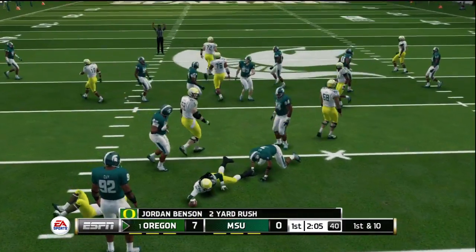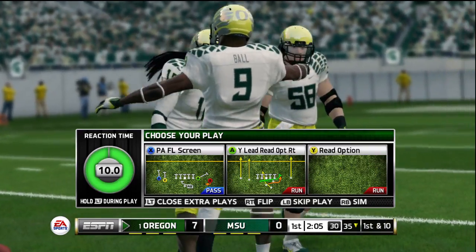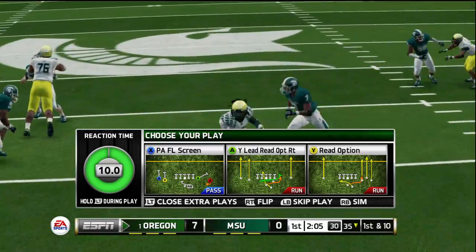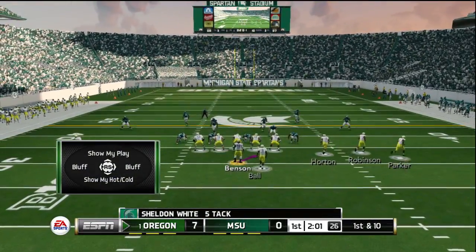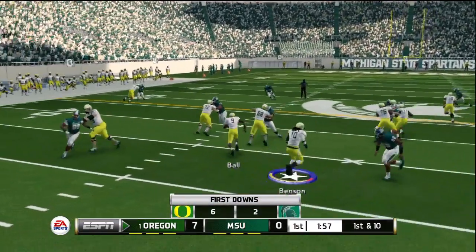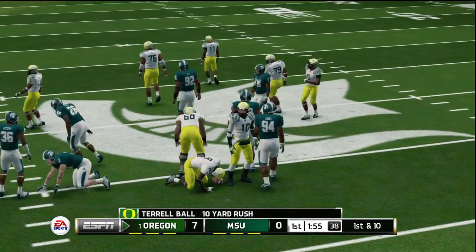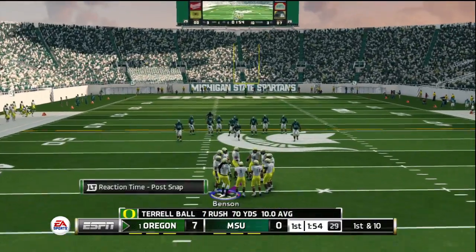He gets out to about the 35-yard line. That's a gain of 2 on the play. First down. First down, 10 yards to go. Ball on the 35. Gains his way to the 46-yard line. That's a gain of 11 on the play. That makes it first and 10.